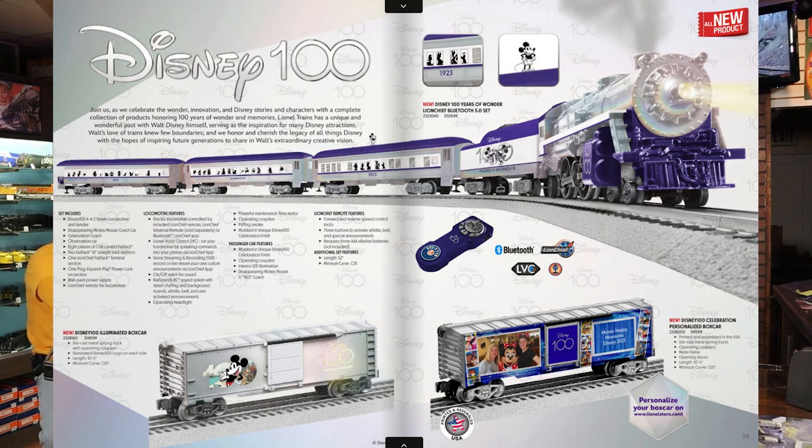It's got a rather unique finish to it. Yeah, it's kind of a gray, rainbowy finish, but with the purple. And it's interesting they're using the hobo car from the Polar Express, but instead of a hobo, it's got Mickey Mouse on it. So Mickey Mouse is on the roof. You can flip him around so he's not on the roof.